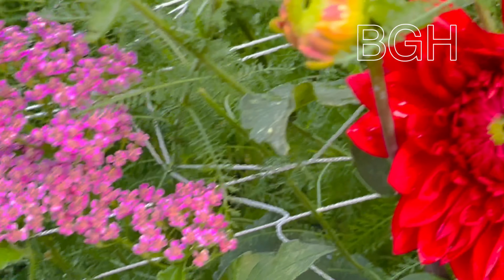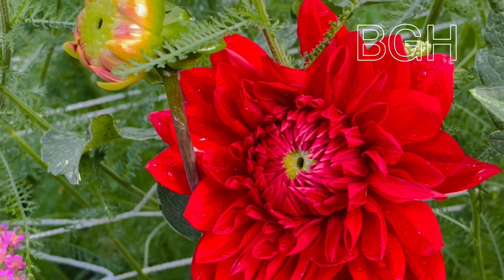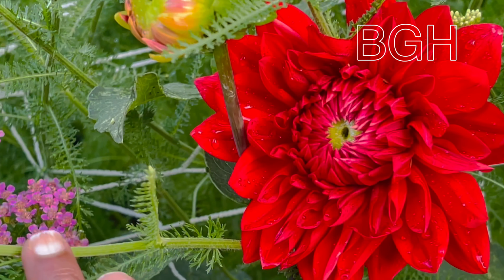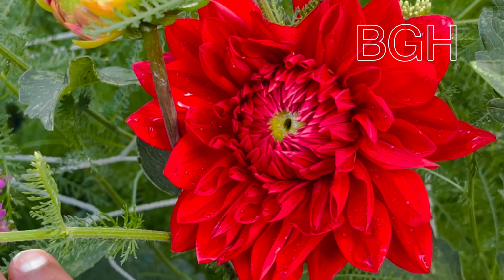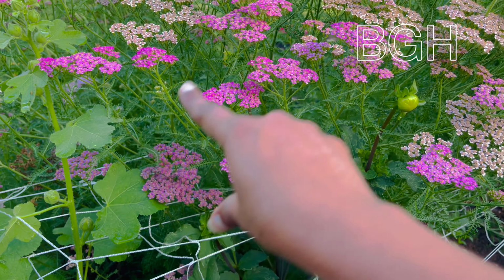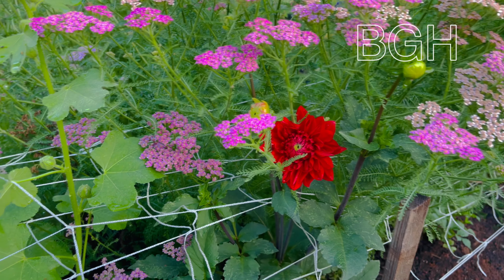Look at this, guys. The Garden Wonder. Oh my goodness. The first Garden Wonder bloom. Look at this, guys. Isn't it amazing, guys? I really love Garden Wonder. I definitely have to remove all these stalks so they get enough sun to grow.